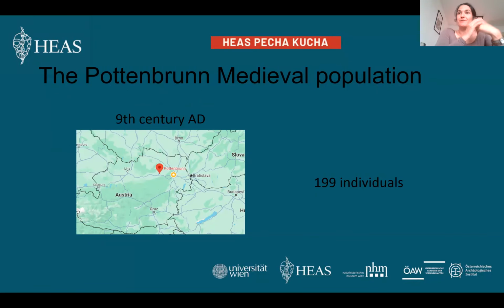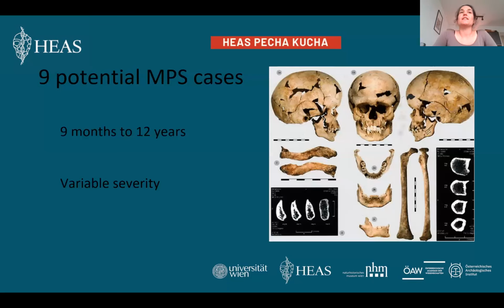Looking at the actual population in this study, we looked at the medieval population from Potterbrunn, which is in Lower Austria, not too far from Vienna. It's a 9th century population, and 199 individuals were excavated from this period there. Of these 199 individuals, 9 were identified by Maria as suffering from potential MPS. These were all children ranging from 9 months to 12 years old, and they had MPS at variable severity. On the right here, you have the bones of one individual suffering from MPS.